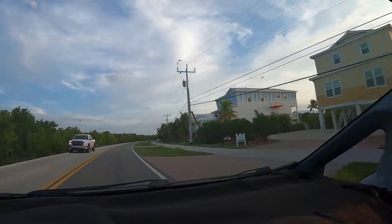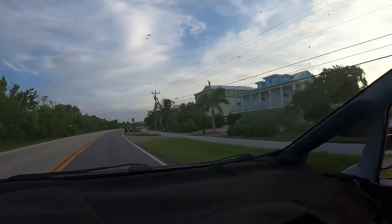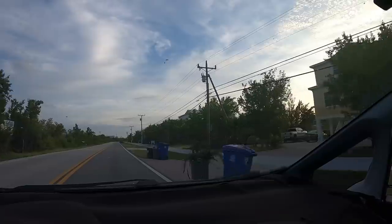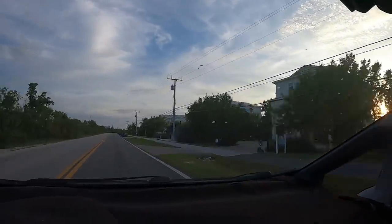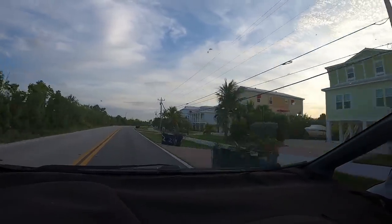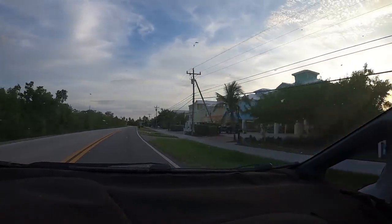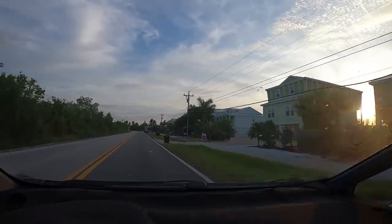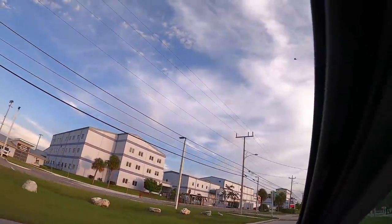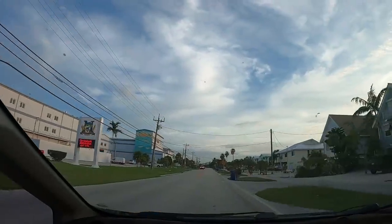Especially these newer houses that were built after the last couple of hurricanes. So everything is pretty much stilted and on canals. Finding a house in Marathon that isn't stilted and on a canal is probably harder. But this is kind of your typical setup. Just a standard Marathon neighborhood. Here's the high school, which is very nice. Kind of like the US one. Pretty similar. I wonder if it's a hurricane shelter as well.